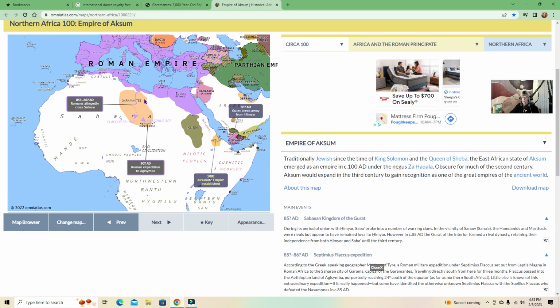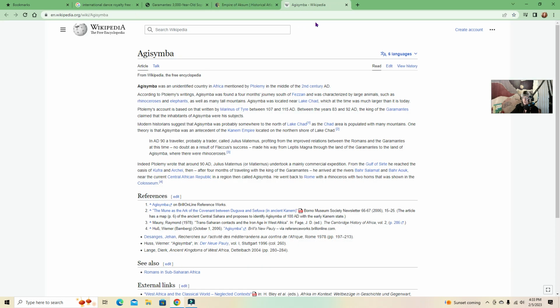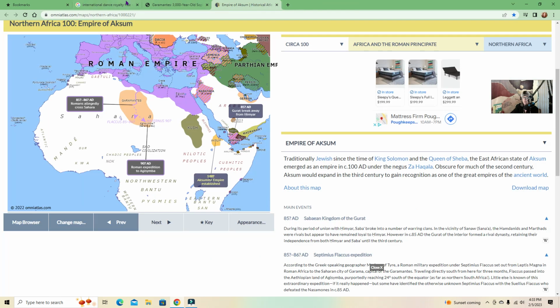Here's where they were located. They were here on the edge of the Roman Empire. So as you can imagine, there was a lot of kind of going back and forth. The Romans crossed at one point. There were like skirmishes. It goes into some cool stuff. So that is the end of part 1.